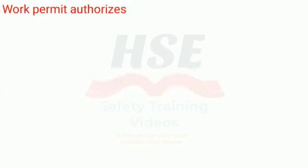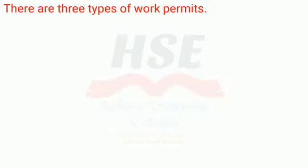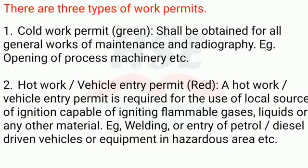Work permit authorizes specific work to be carried out in restricted or hazardous areas. It serves as an official written record of conditions and requirements as agreed upon between the persons authorizing and receiving the permit. It specifies the conditions and procedures for safe execution of the work and allows the work to be carried out under controlled conditions. There are 3 types of work permits.